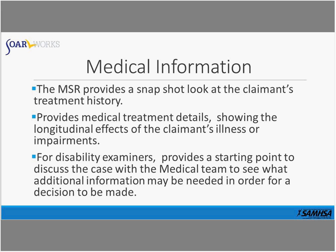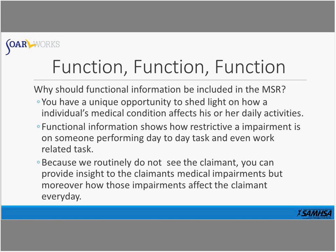And so the medical information is really self-explanatory. That is information that we know that we're going to request, but can be provided to us in a logical order so we can see what's been going on with the claimant. But really, the next thing that we're looking at is function, and function is really the cornerstone of what we need in order to tie the medical and the functional portion together to see if a claimant meets the definition of disability.